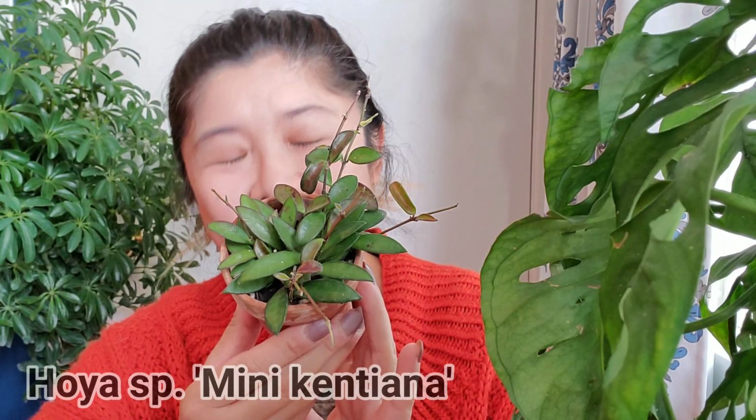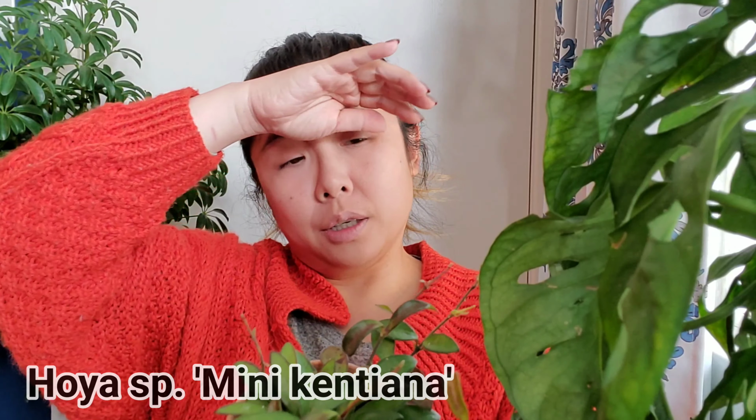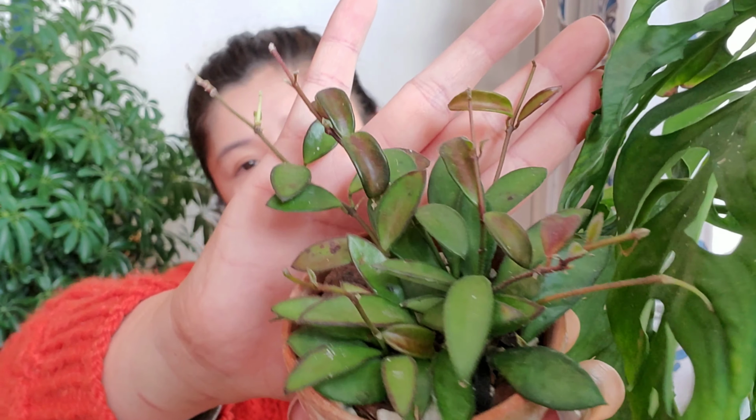So the next one I want to show you, I would consider in my location a little bit harder to find, but they are just so lovely and gorgeous, and I just love them so much I have to show you. So the second of my favorite small leaf Hoya is this guy. This is Hoya Spa mini kentiana. We are already familiar with kentiana, which is the longer leaves one. It looks exactly like a kentiana, as its name states, but it's just smaller.